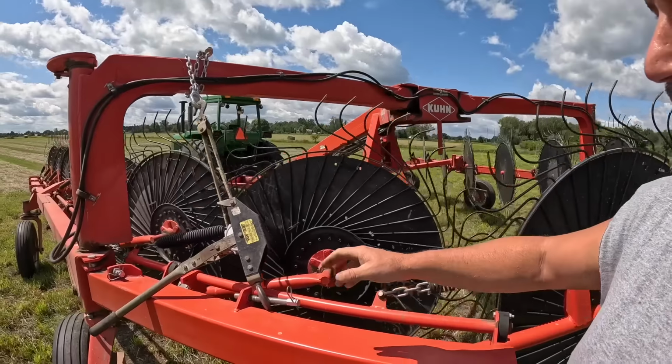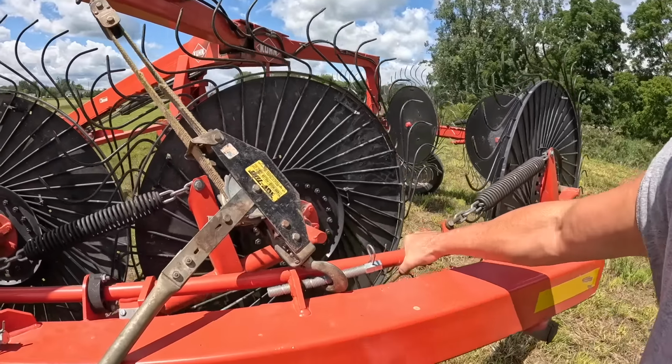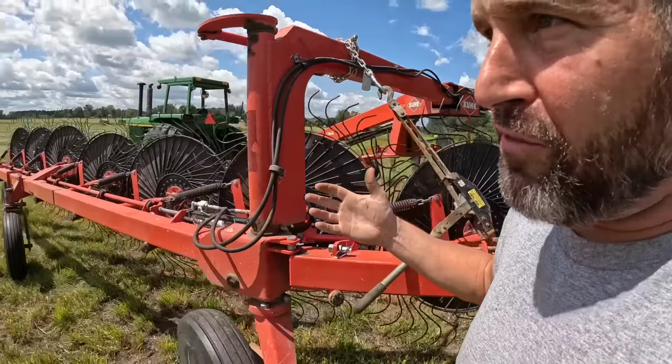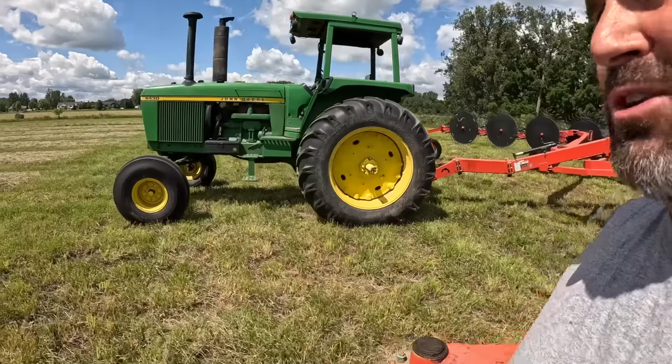So I called my brother ahead, said, bring a chain, bring a come along, and we'll try to keep it pulled in. And it's wanting to pull out, but it's working for the time being. We're gonna try to get this field done. We'll bring it back to the farm. We'll tend to it then.